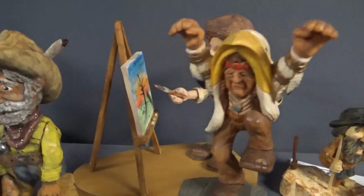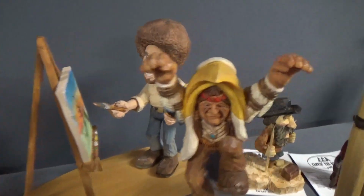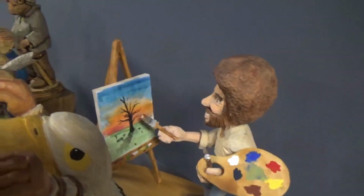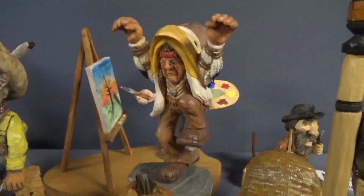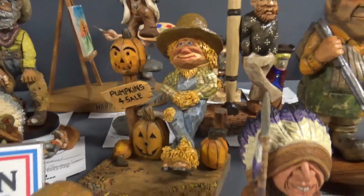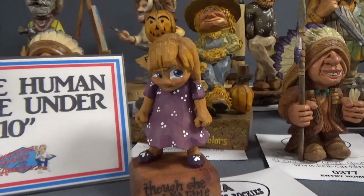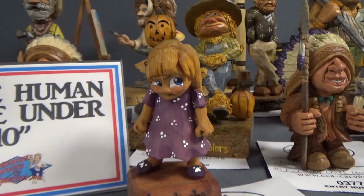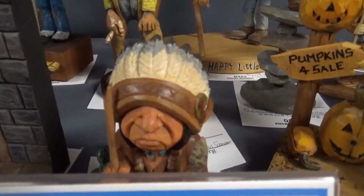I gotta say, this is one of my favorites. I'm a big Bob Ross fan. So there's a carving of Bob Ross in this painting. Sarah with her little angry kid, if you saw that on Facebook, that was a really good carving to watch be created.